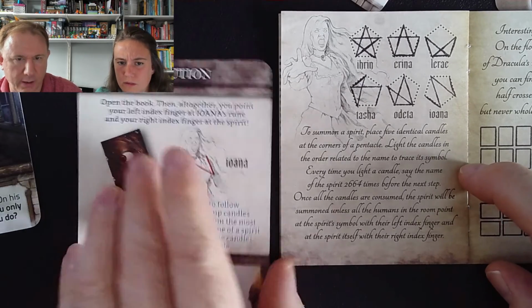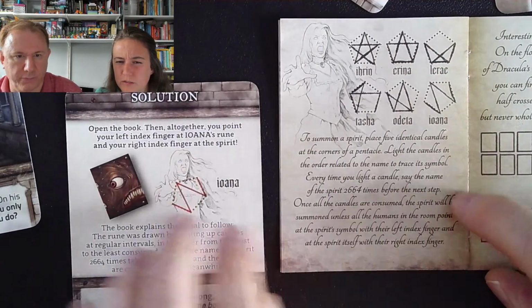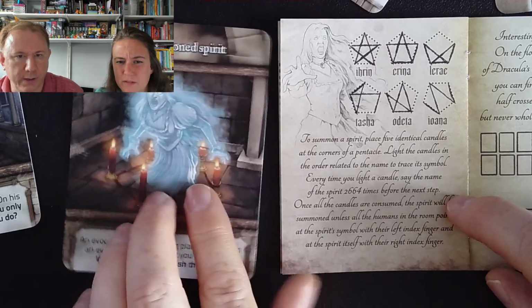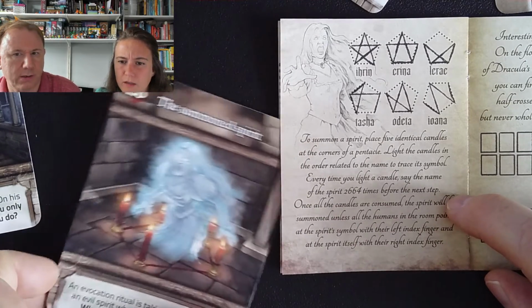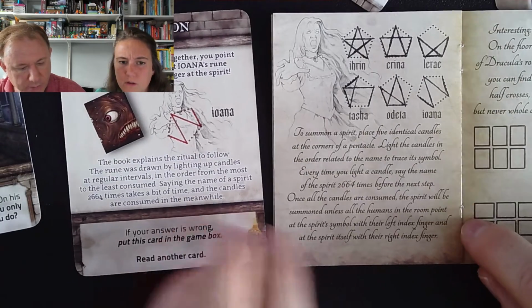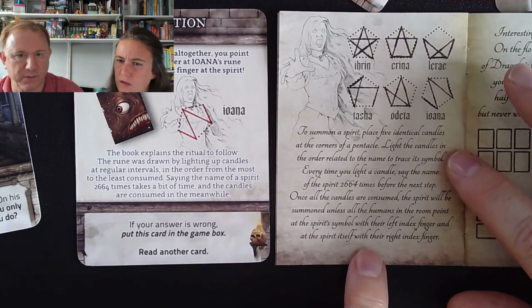So you're meant to point at the spirit, I think. Okay. And then the left finger at one of the runes in the book. Right. Well, it's not very clear. But how are you supposed to work out what her name is? You could equally do what it says here by pointing at the rune here, because clearly that is meant to be the same rune. Yeah, isn't it? Something to do with pointing. But it says the book explains the ritual. It was drawn by lighting candles at regular intervals, which it doesn't say anything about regular intervals. Yeah, I'm not sure what that's about.